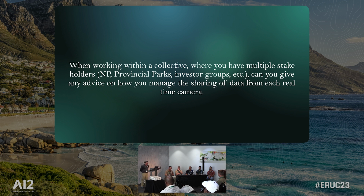From the private side, we helped the SANParks by just maintaining the cameras. Those guys work long hours, so we monitored the cameras for them. They don't always have the capacity to go and sit right through the night and monitor a camera. That's where we came in, and it was just a helping hand for them. So if we detect something, we totally give it over to the park and they carry on.